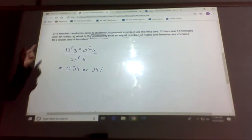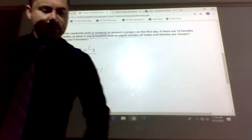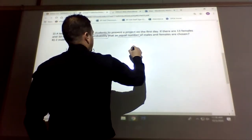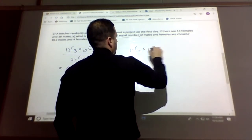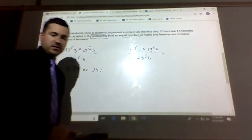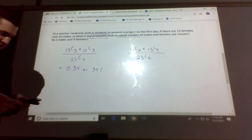Okay, B, 2 males and 4 females. So 2 males, so we want 10 choose 2 times 4 females, so 13 choose 4, all over the total of 23 choose 6. So 10 choose 2 times 13 choose 4, divided by 23 choose 6.